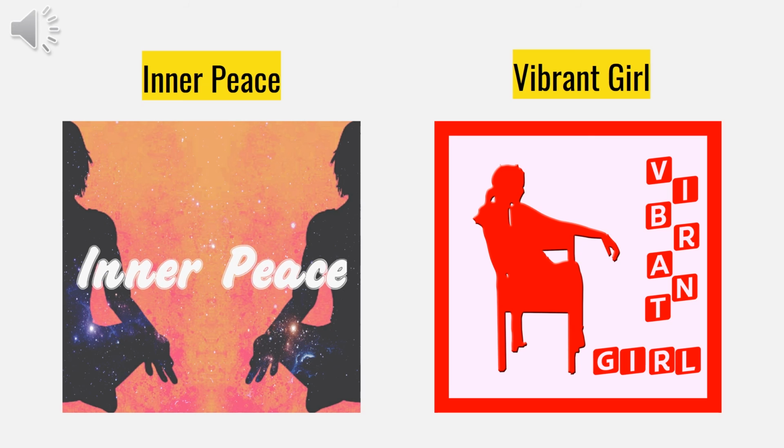These final two pieces are called Inner Peace and Vibrant Girl. For Inner Peace, I wanted to utilize all three art forms that I talked about. As you can see, there's an orange background that represents destruction, but what's different is that the two people meditating have a completely different color because they're not letting what's happening on the outside disrupt what's going on within them eternally. And that's why I put Eternal Peace on the front.